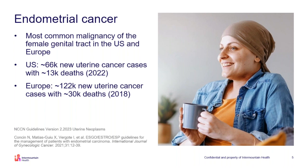And in the US alone, in 2022, it was estimated that there are about 66,000 new cases diagnosed, and unfortunately 13,000 of those patients are estimated to have passed from the disease. In Europe, we actually see the same ratio continuing, with 122,000 identified in 2018 and about 30,000 of those passing as well.